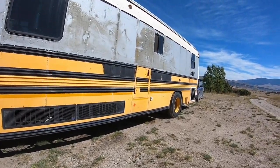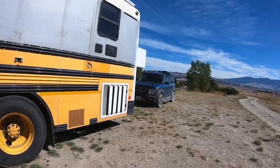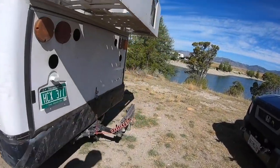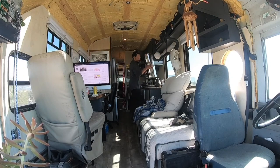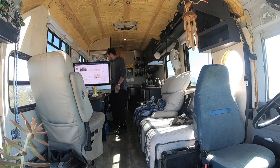Before I move the bus, I do one walk around just to make sure that everything's good to go, make sure nothing's underneath the tires, because that is a costly mistake if you mess something up. First thing I do before I pack up the bus is I start the engine, I let that warm up, and then I go through and start prepping the bus to move.